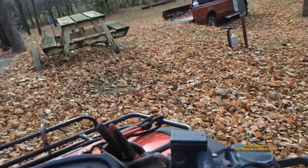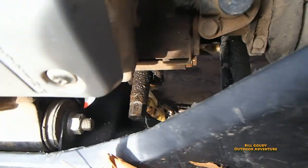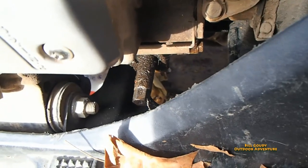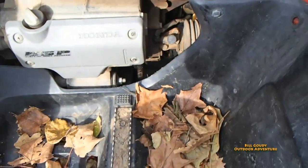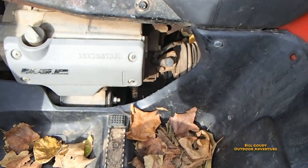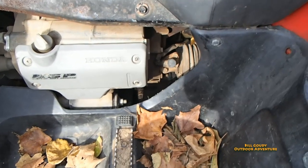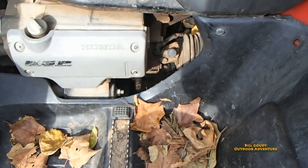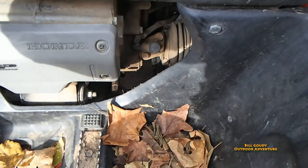So on these electric shift models of the Honda Rancher, I don't know if you can see it down there, that's the manual shift lever right there. And I use a wrench, it's a number 12. You can put a number 12 wrench on it, and you can shift it to whatever gear you want. Well, I happen to shift it to second gear, because that way I can drive it around. But yeah, it's a pain in the butt.